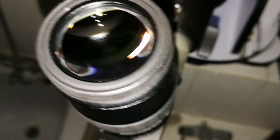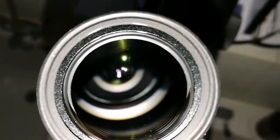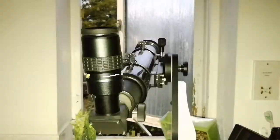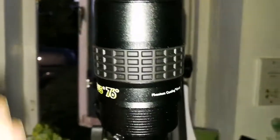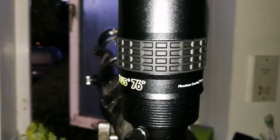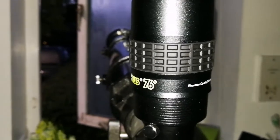Okay, I'm now using the Baader Morpheus 6.5mm eyepiece. The image quality now deteriorates a little bit because of the atmosphere, and you can see. Okay, the wind is so strong that all the time it closes the window, but the image quality, I must say, with this Morpheus is similar to my orthoscopic. The clarity is very good, a sharp image.